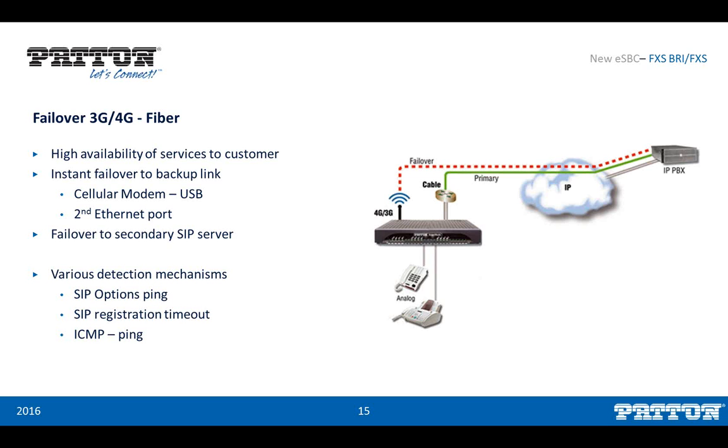Failover, 3G, 4G. In order for you to provide a high availability of services to your customer, we've developed and included a failover mechanism, failover functionalities into all our devices that allows you to do a failover once a link goes down to an alternative link. So that alternative link could be a cellular modem that's connected through the USB port, or it could be the second Ethernet port, which really allows to provide a high availability of phone services. Alternatively, of course, you could also have TDM interfaces on that product, which would do a failover to the PSTN if there is still a TDM line coming from the PSTN to the customer side.